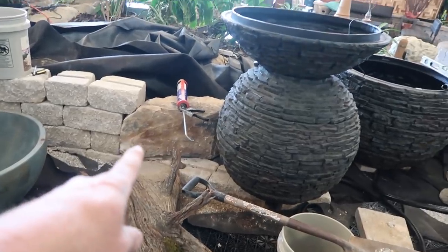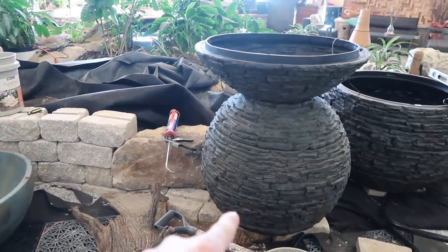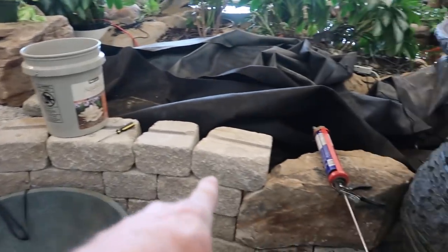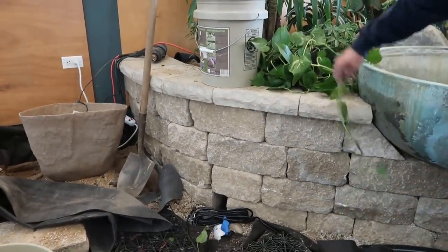We've got a boulder cut into this wall somewhat. That course of brick that we initially laid actually ended up as a good fit. So Juan's going to start finishing up the coping stone around this bowl, and he's going to end up coming this way and meeting up with that rock, and we'll see what that finished coping stone looks like right there.